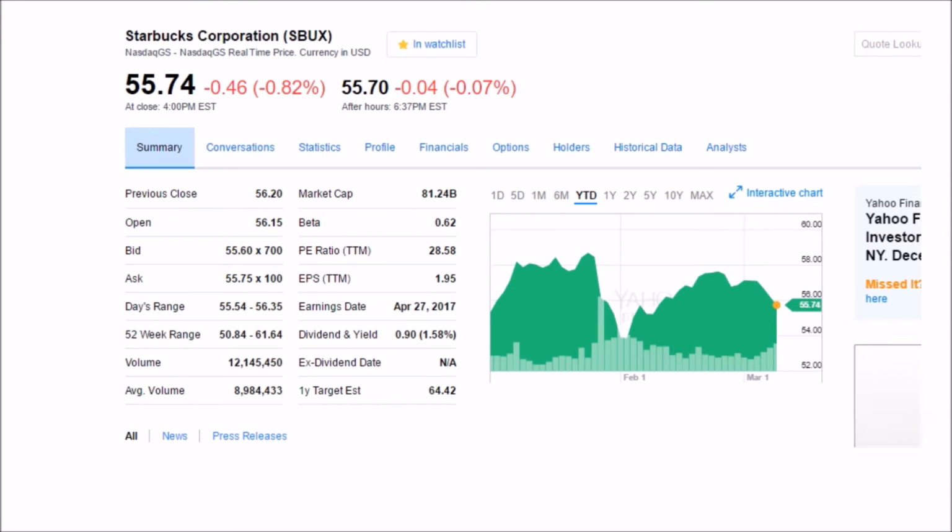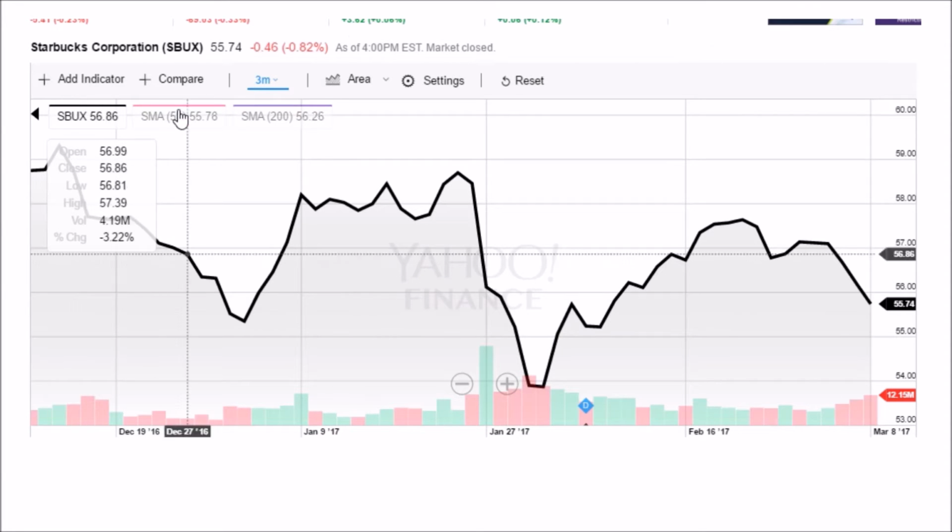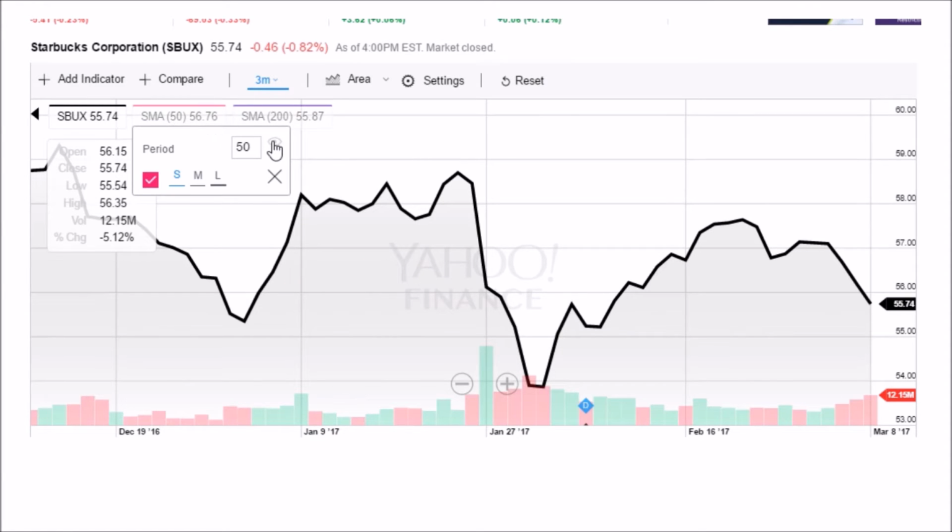As I've done in the past, I'm going to use Yahoo Finance so you can follow along at home. So we're in Yahoo Finance. I'm at SBUX, which is the ticker symbol for Starbucks. Let's click on the interactive chart. And you can see here's a chart of Starbucks over the last 3 months or so. It's been relatively choppy, and we know that by bringing up the 50-day moving average. Let's just bring that up. Let's emphasize it. So there you go.